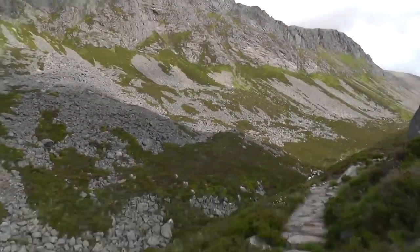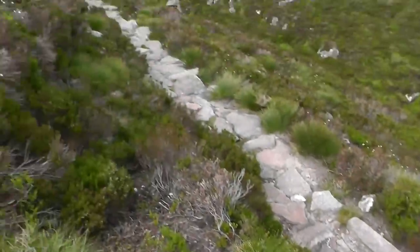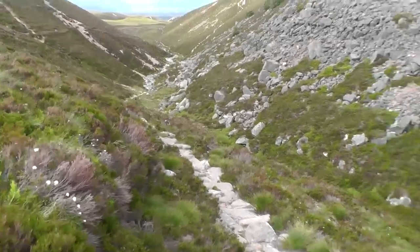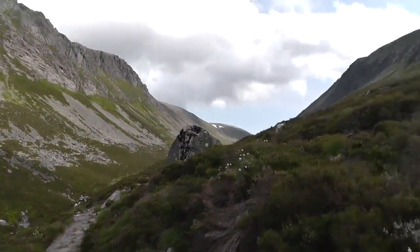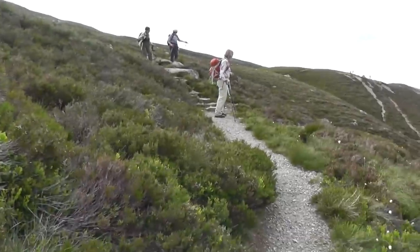So this is the fork in the path. Peter's standing right at the apex and it's just up from the falls, the underground stream. If you're going to the bothy via the low road, the Lairig Ghru, you go that way, and if you want to go up Braeriach, you go that way.